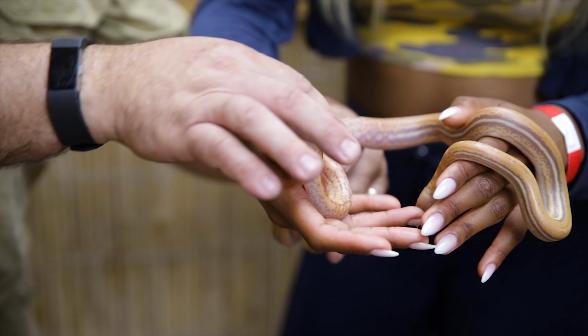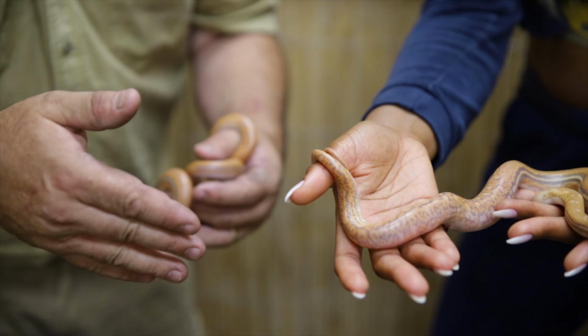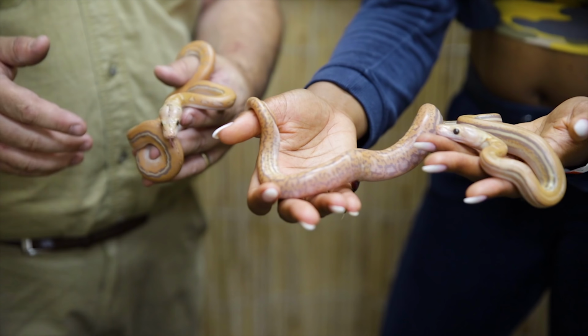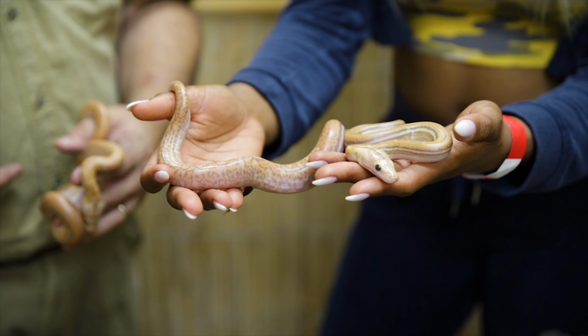Look at the tail on this snake. It hasn't had its pre-shed, so it's still not even in blue yet from just hatched. These are brand new, never, ever seen before. Wow, that's so cool, holding a snake that's the only one in the world. This is so unique. Is that cool or what?